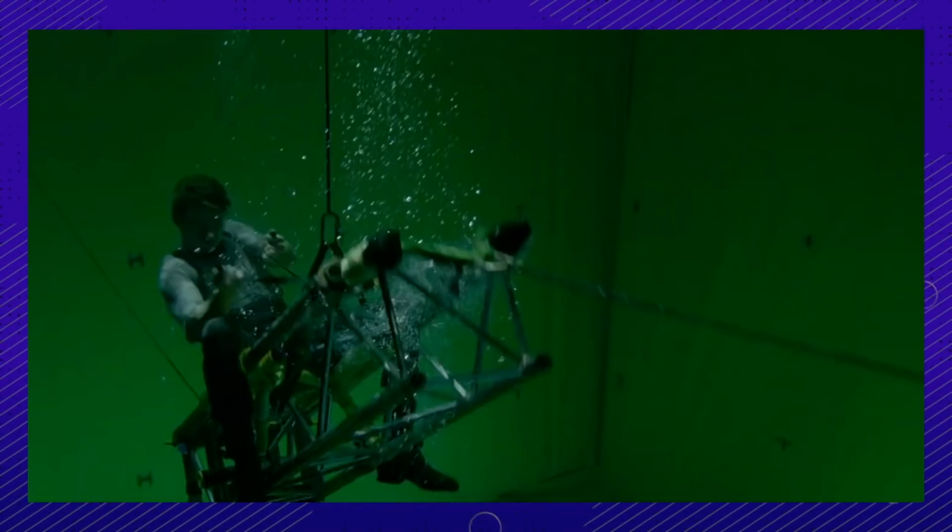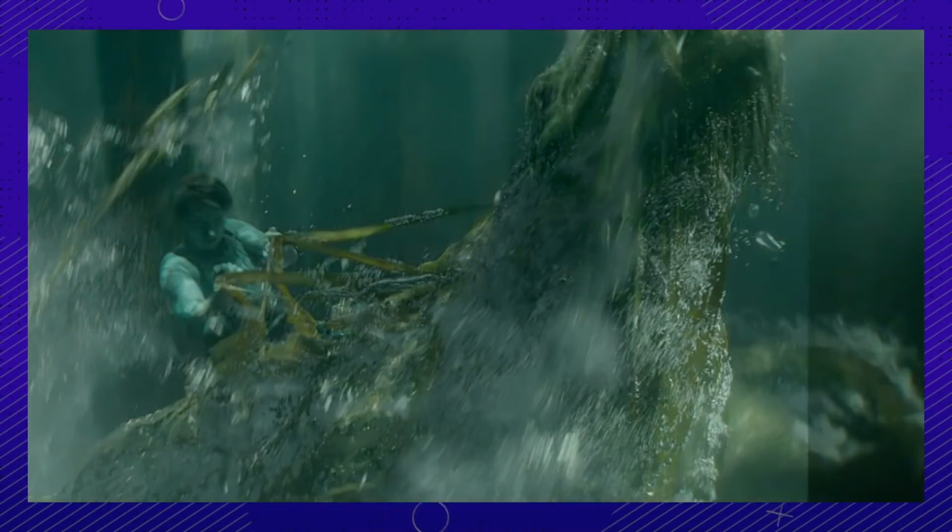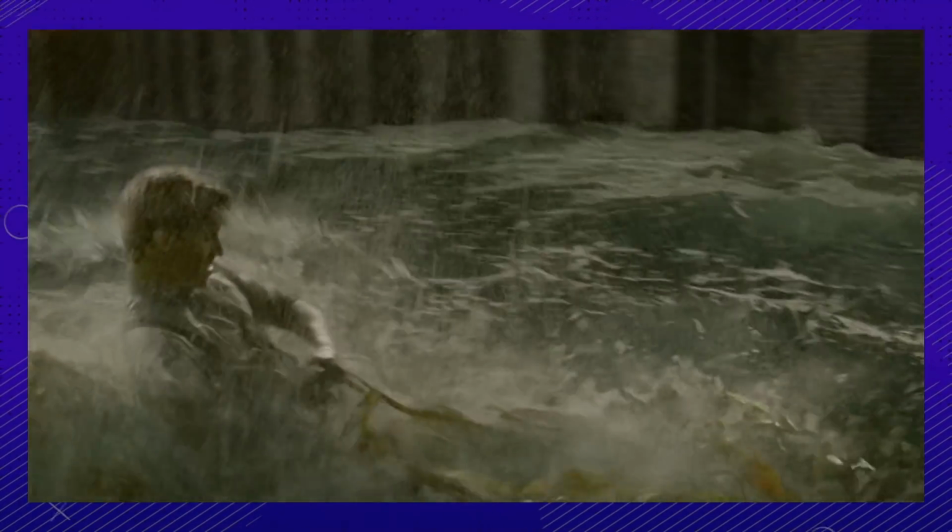But that's not all. A full puppet rig was set up for the actor to ride underwater, ensuring a smooth transition when the CG was applied and the Kelpie animation was brought to life.